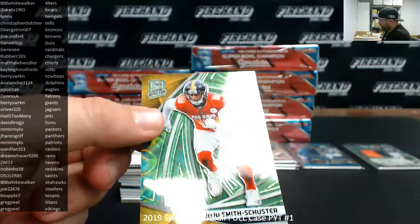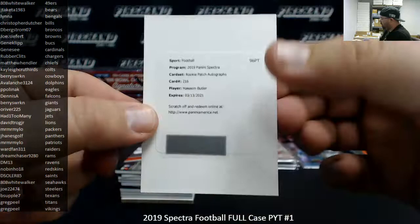Got a redemption of Hakeem Butler, rookie patch auto for the Cardinals. That'll be number to 99. Cardinals going to Genesee.